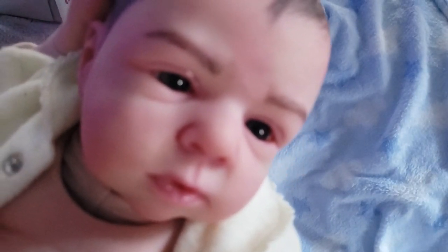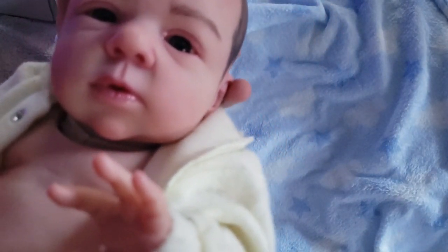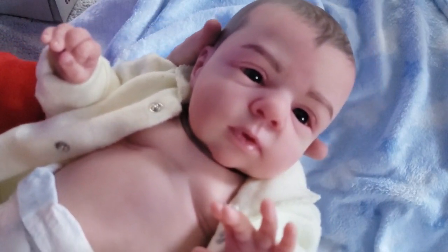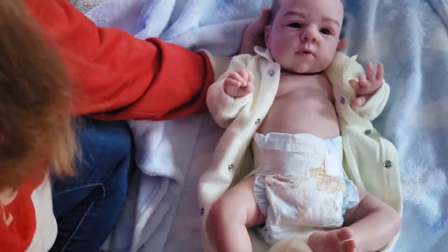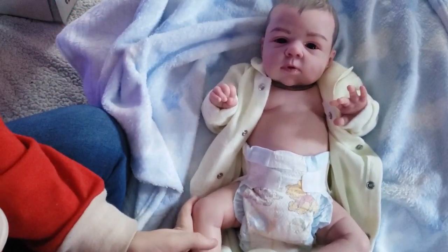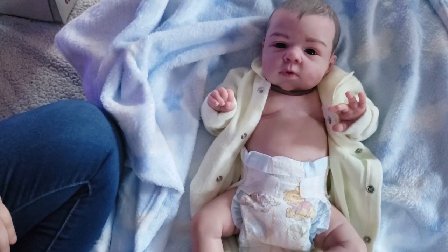So he's got brown eyes and black painted hair. I like painted hair better than rooted, so that's why all my babies have it. Oh my gosh, he's so cute. So newborn-y. I love how he was painted. He's got that, like, redder face.